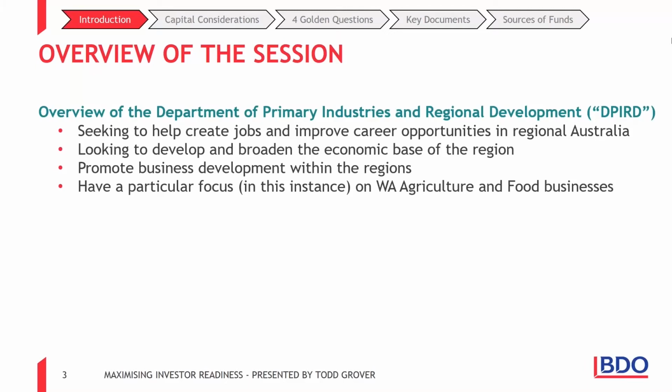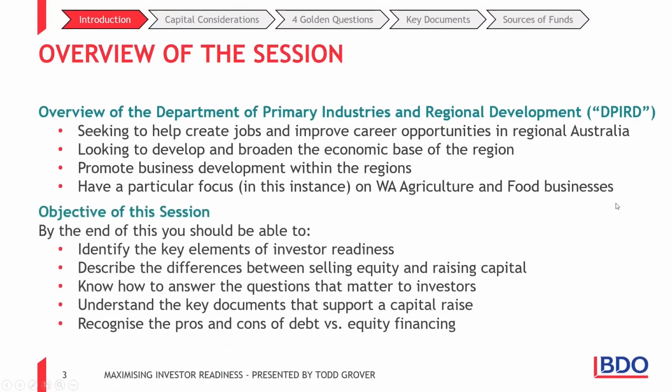A little bit about what I'm hoping you guys get out of this today. Objectives of the session. So things that I hope that you can do at the end, and if you can't, then obviously this is not working, but hopefully it is. What we're looking to get is to identify the key elements of investor readiness, and to describe and understand the differences between selling a business and raising capital, which are 2 very distinctively different concepts. So we'll walk through those.